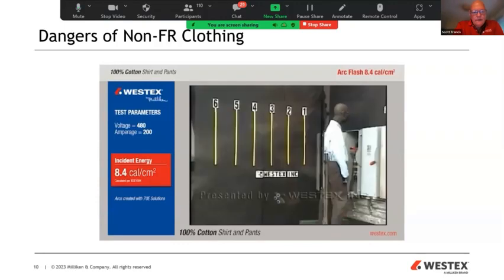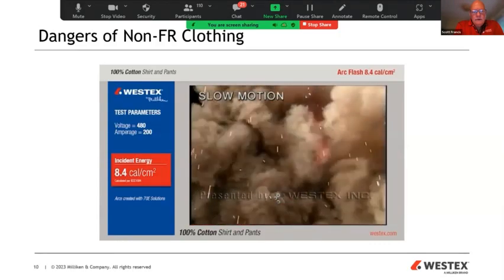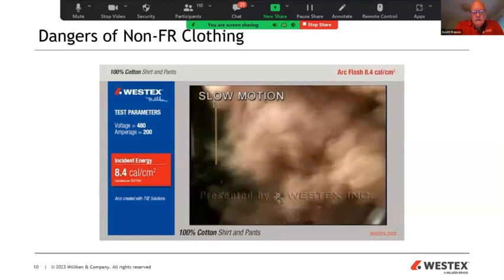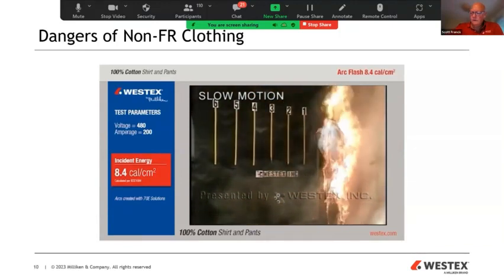In slow motion, we're going to see the arc once again come out of the box, hit the ground, and roll out at least 10 feet. The mannequin is going to be instantly on fire, pants and shirt, from the ground right on up, clearly illustrating the fallacy of wearing non-flame resistant pants on the assumption that the arc will hit you in the chest.